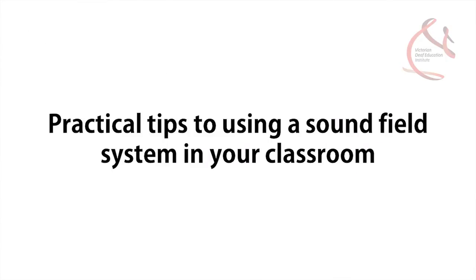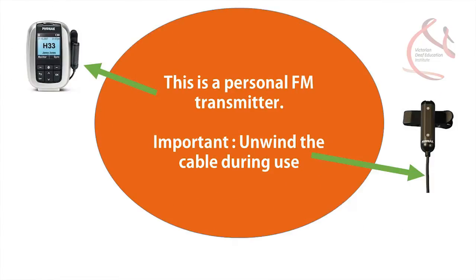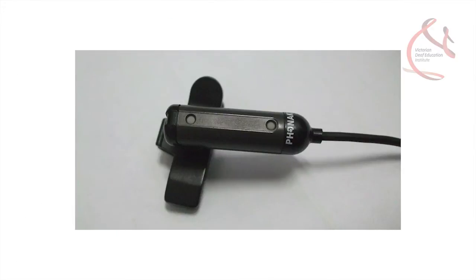Today we're going to give you some practical tips to using a soundfield system in your classroom. There may be some terminology that is unfamiliar to you. This picture shows a transmitter. It sends your voice directly to the student's hearing device. It is essential that the microphone cable is completely unwound during use. Please make sure the two dots on the microphone are facing out and nothing is covering them.